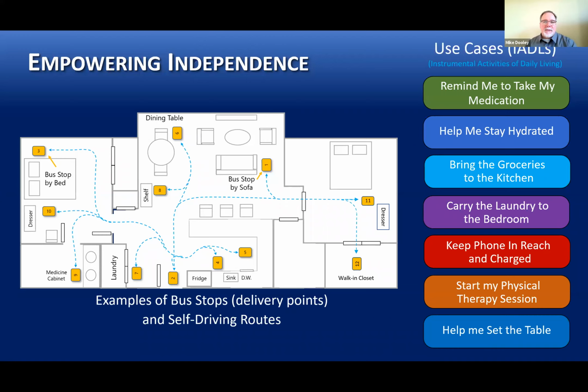You can think about it as, imagine you have a side table that can move anywhere in your house. Let's say I want to set the table. Well, I could tell the robot to go over to the kitchen counter by the fridge, we're in position 4 here on that map. And our robot autonomously navigates. It's like a self-driving car. It'll drive itself to that spot and park right in the position it's trained.